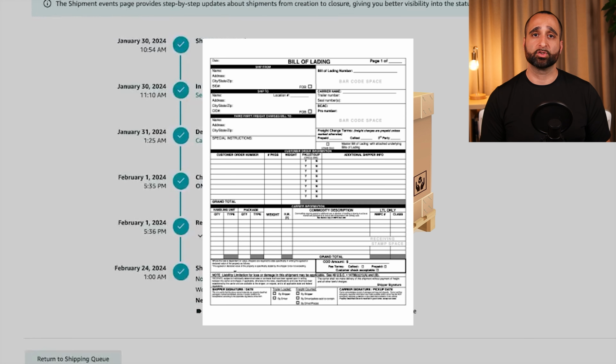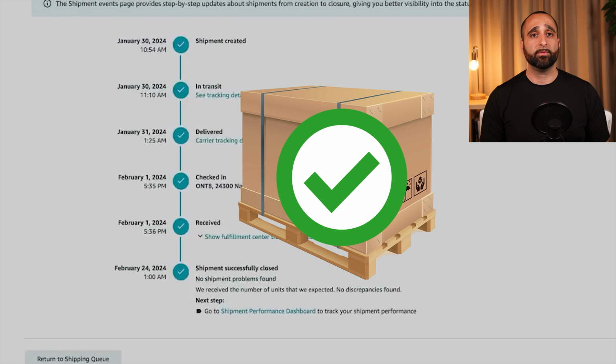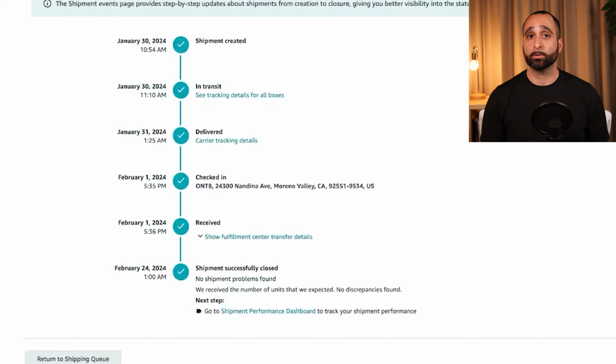This document is really important. It is what you will hand to the truck driver when they arrive to pick up the pallet. It verifies they're collecting the correct shipment. Without all the necessary paperwork, you risk encountering issues and potentially being charged a fee.